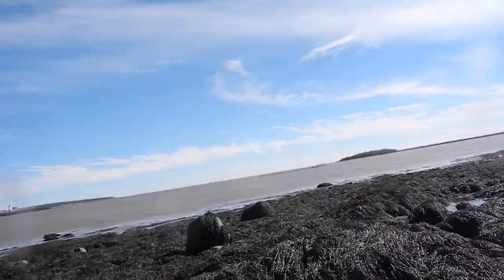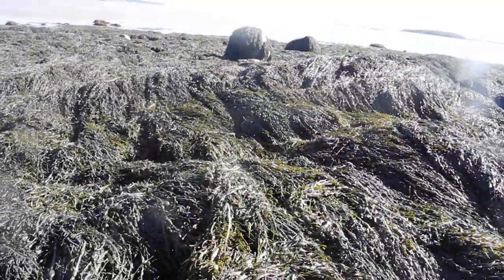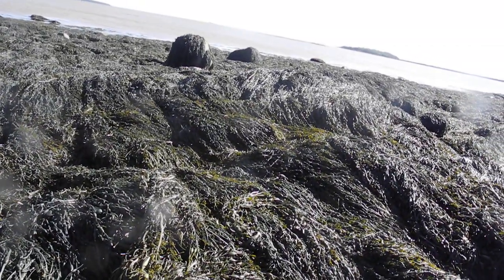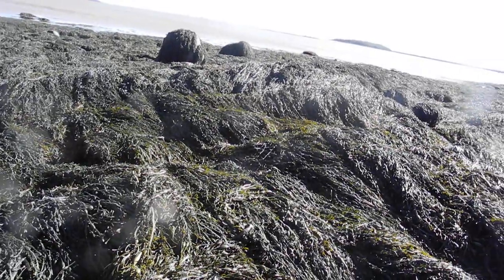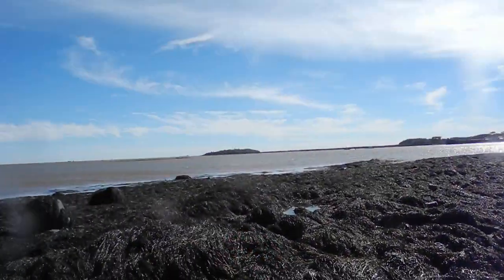Well, I should check the time. Okay, I'm going to pause this for a moment, or actually I don't have to really pause it. I want to check the time. To 4. I got lots and lots of time. The full extent of low tide will occur at like 5:39. So I got lots and lots of time.